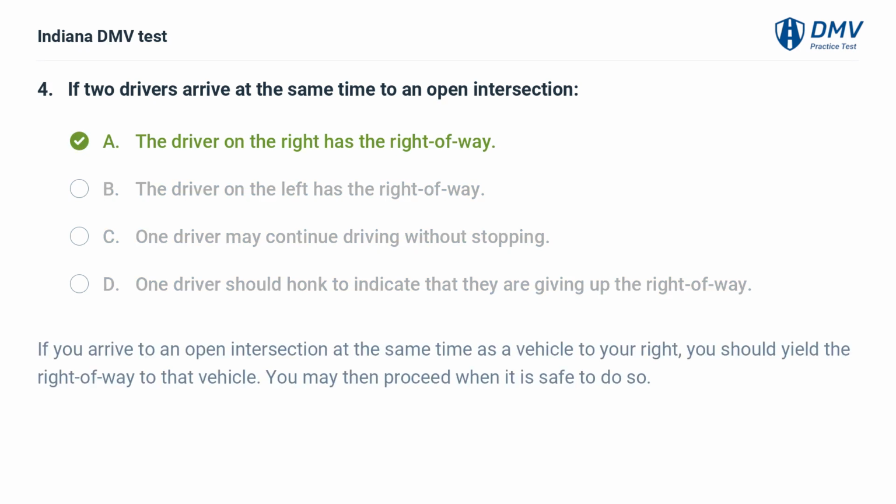A. the driver on the right has the right of way. If you arrive to an open intersection at the same time as a vehicle to your right, you should yield the right of way to that vehicle. You may then proceed when it is safe to do so.